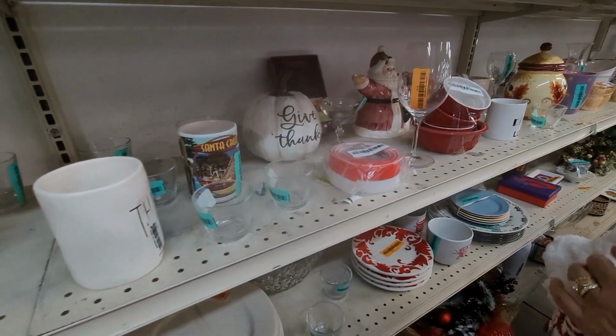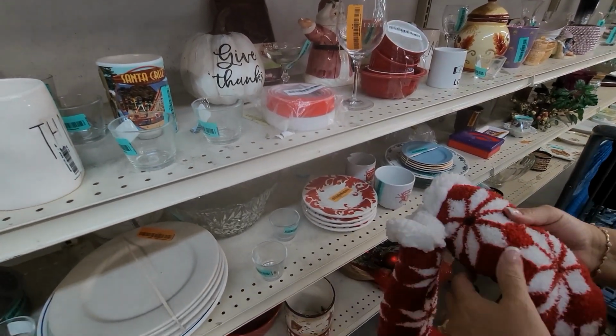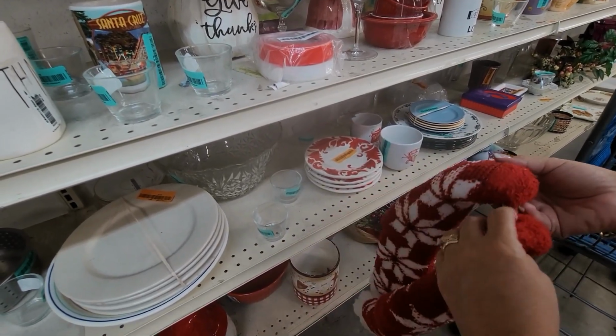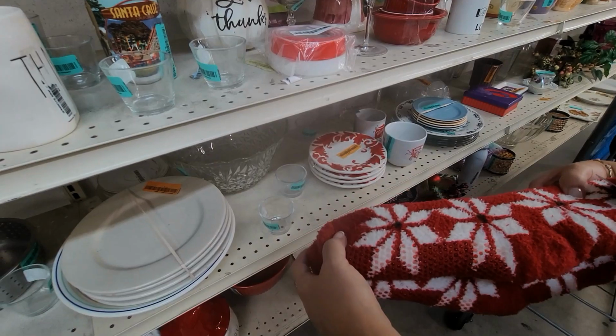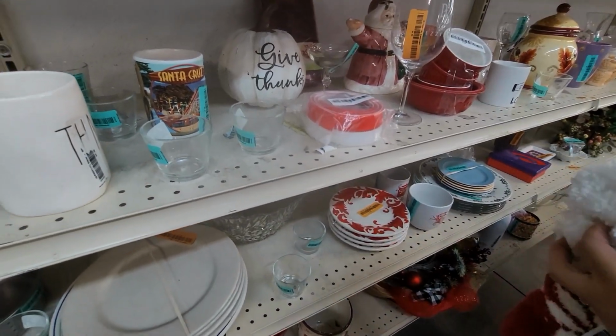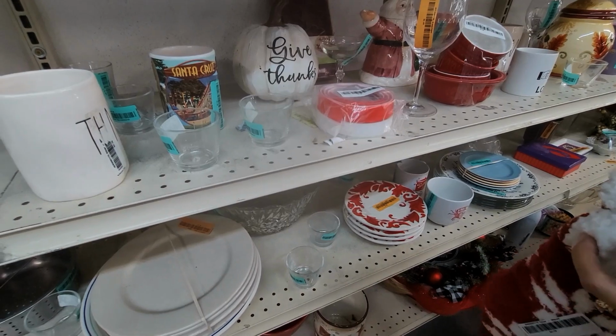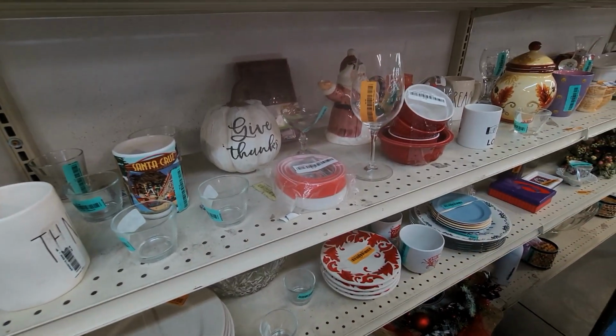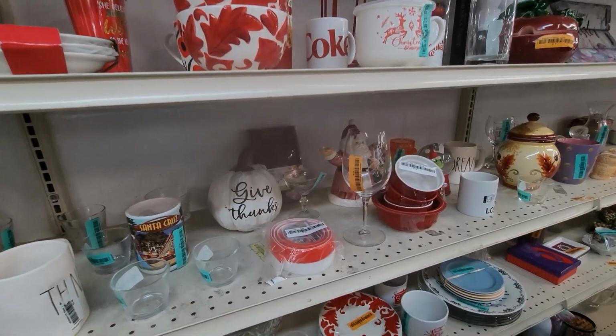My mom and I have a tradition that every year we give each other really warm socks for the winter and for Christmas, and I couldn't pass these up. These were mucklucks, and they were so soft and squishy. I had to get those. They are brand new, so I felt confident in getting those.